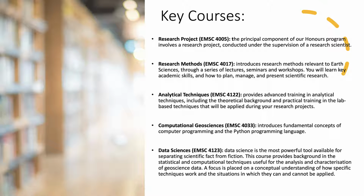Now, data science is the most powerful tool available for separating scientific fact from fiction. And in this course, we provide background in the statistical and computational techniques useful for the analysis and characterization of geoscientific data. A focus is placed on a conceptual understanding of how specific techniques work and the situations in which they can and cannot be applied.